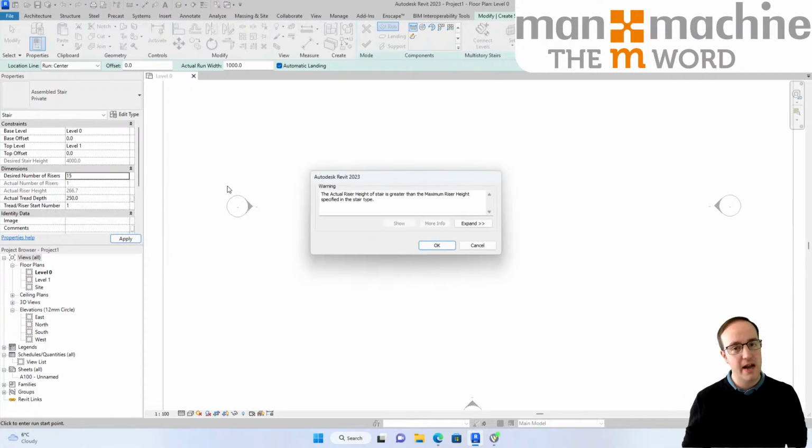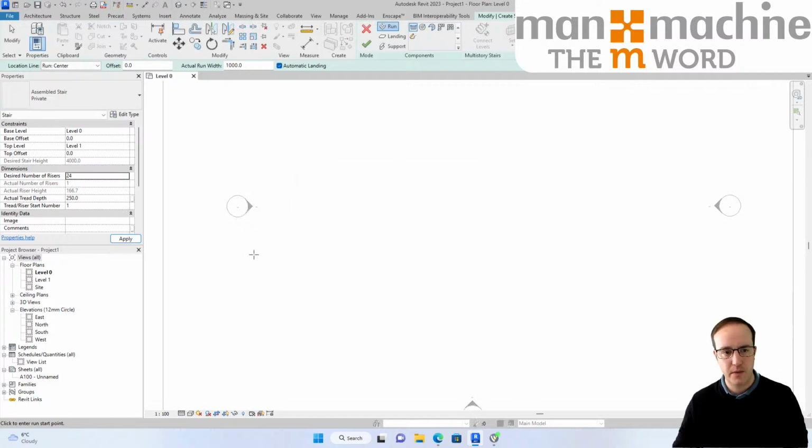And if I apply those settings by either hitting Apply or moving my mouse off that screen, Revit's going to give me a warning and say, hang on a minute, what you've defined is not actually possible with the different rules and regulations that you've specified. So we need to understand what it's doing there and why in order for you to appreciate and set this up in the way that it needs to work. So where we're going to start is here, Edit Type.